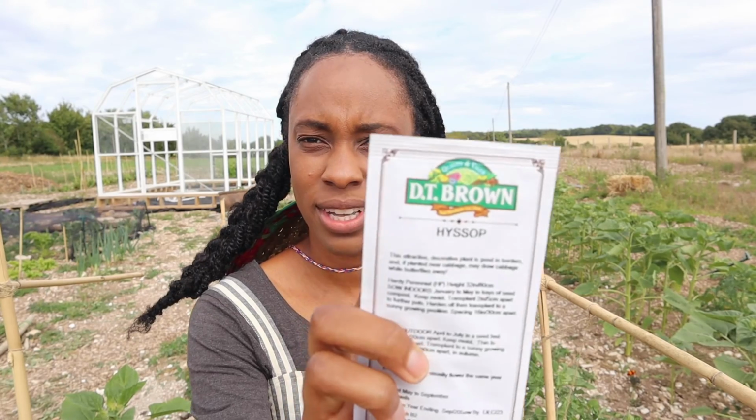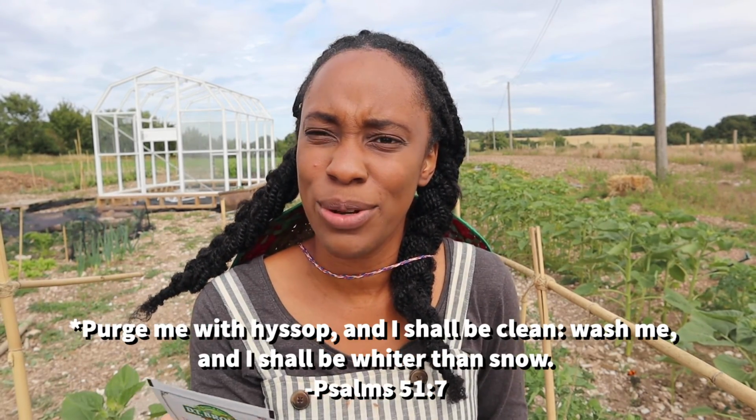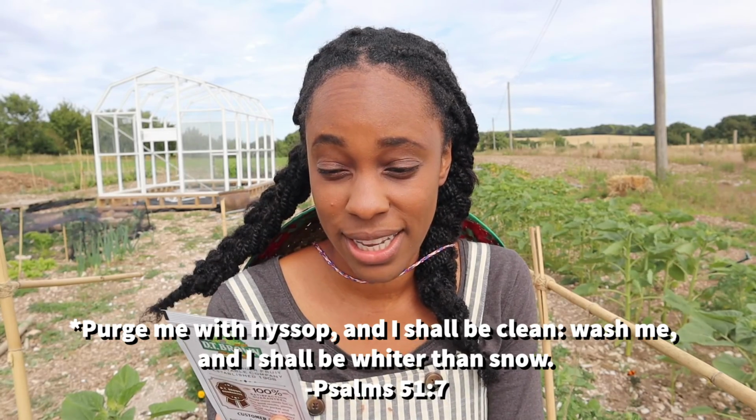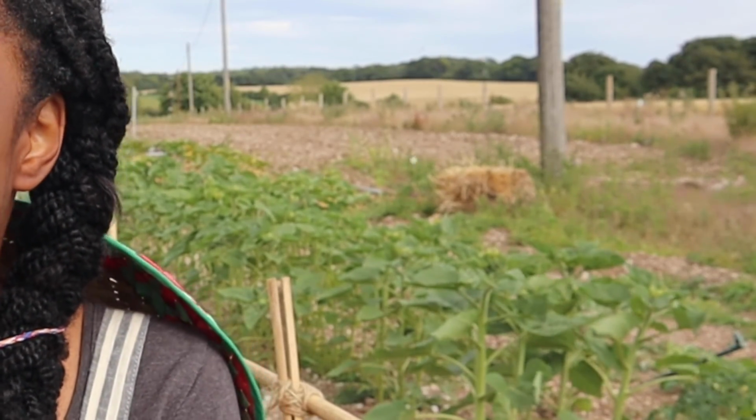Another herb, hyssop. That verse always comes to mind. Purge me with hyssop. I'll put it down here so you know what I'm talking about. This one is an attractive decorative plant, is good in borders, and if planted near cabbage may draw cabbage white butterflies away, and we have a lot of white butterflies flying around constantly. I see them all the time, every minute of the day.